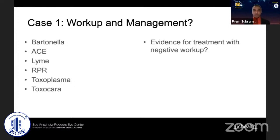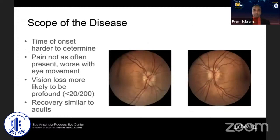And is there evidence for treatment with a negative workup? How are we going to manage a patient like this who has an optic neuritis? Maybe it is idiopathic. We find no other positive test that points to an infectious or other inflammatory etiology. I alluded again to the optic neuritis treatment trial. There is work underway to try to do a pediatric optic neuritis treatment trial to see if IV corticosteroids have the same benefit and if they affect visual outcome down the road, but we don't have that same kind of strong prospective evidence. That said, the use of corticosteroids in patients with pediatric optic neuritis, at least in North America, has become fairly routine, and the outcomes again are being measured right now.